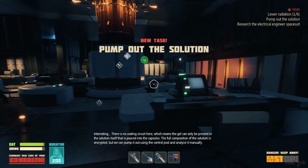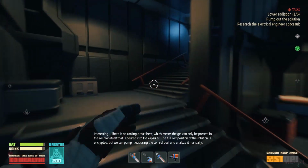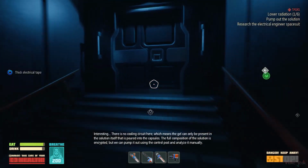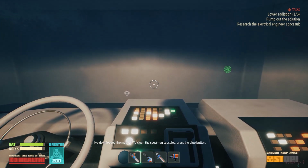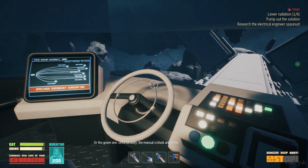Interesting. There's no cooling circuit here, which means the gel can only be present in the solution itself that is poured into the capsules. The full composition of the solution is encrypted, but we can pump it out using the control post and analyze it manually. I've downloaded the manual. To clean the specimen capsules, press the blue button. Or the green one. Unfortunately, the manual is black and white.